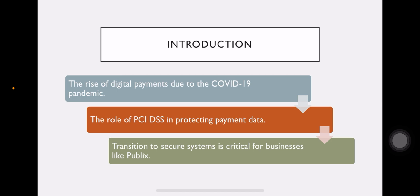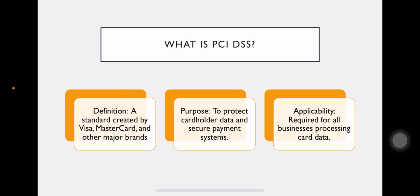Businesses must protect customer data, as even one data breach can have severe consequences, including financial penalties, loss of customer trust, and reputational damage. That's where PCI DSS, or the Payment Card Industry Data Security Standard, comes in. This framework provides guidelines to help businesses secure their payment systems. Today we'll explore how PCI compliance benefits businesses and why it's critical for securing payment processes.